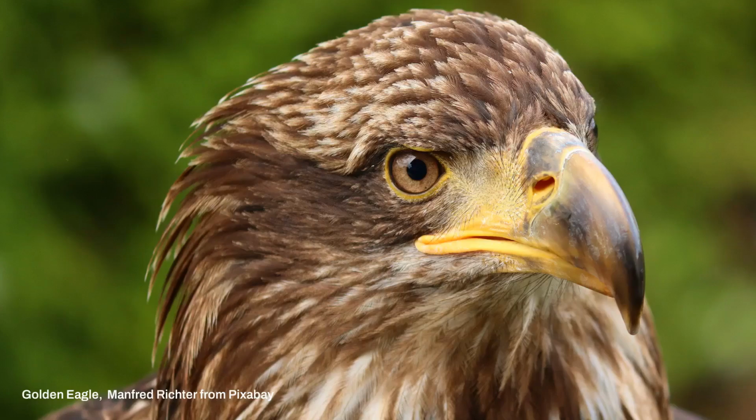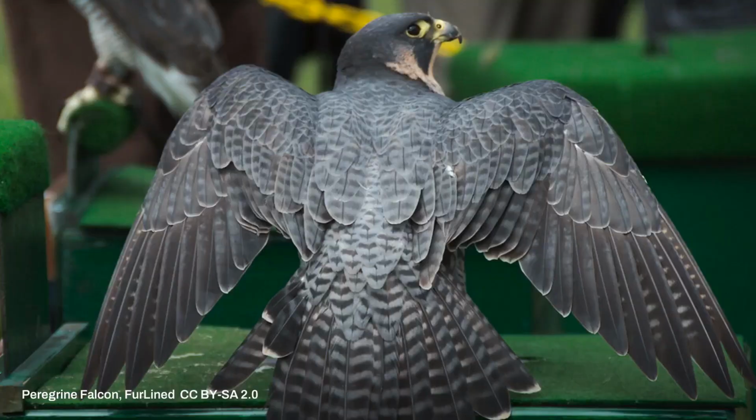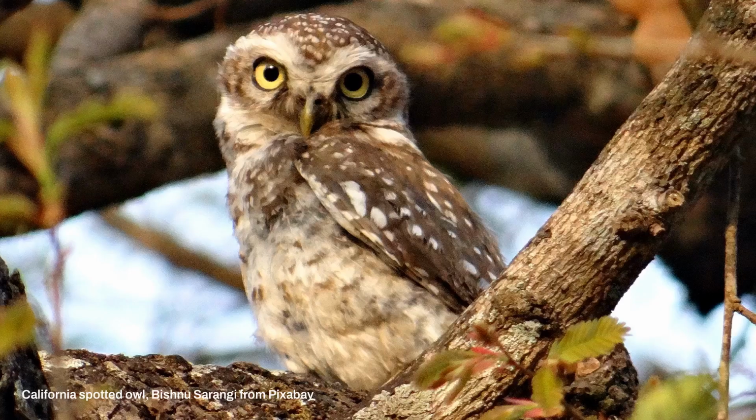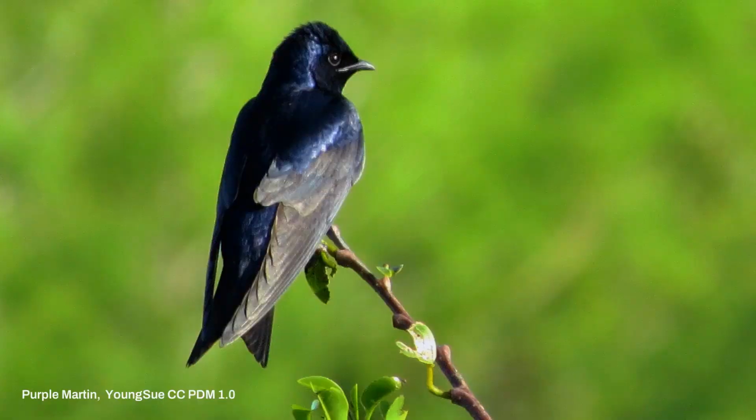Several rare or threatened species use blue oak woodland habitat. For instance, bald eagles, golden eagles, peregrine falcons, California condors, and the foothill yellow-legged frog inhabit blue oak woodlands. California spotted owls and purple martins use them for nesting.